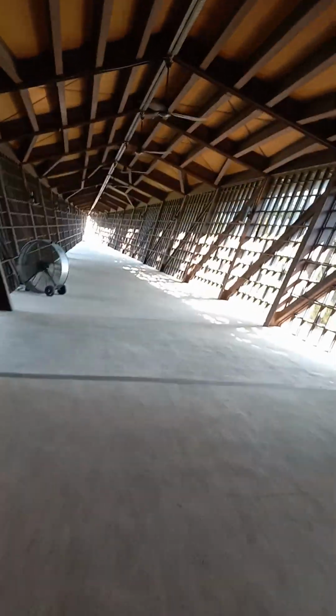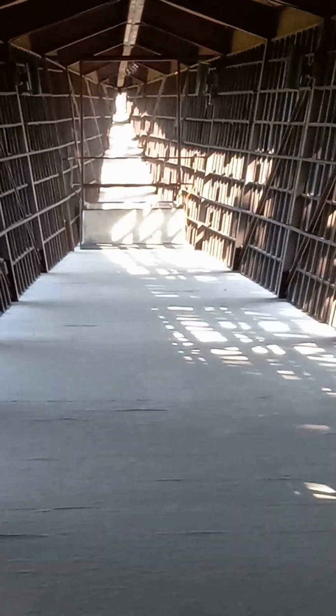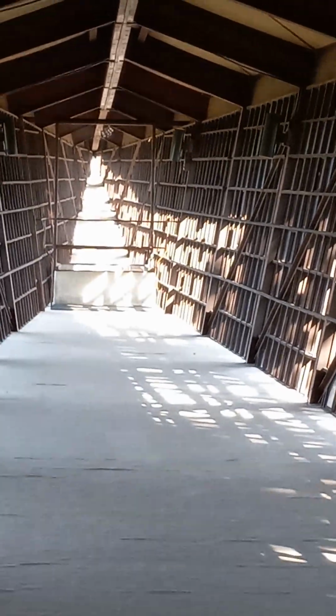But as you can see, I'm walking towards the end here. It's all carpeted. You can see the windows and stuff, but it's always made me kind of leery coming out here. You can see how it looks like it goes on forever. And there's a little window down at the end that he actually used to have a chair there where he'd sit.